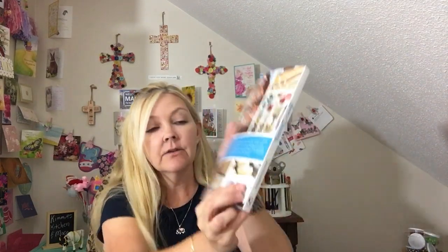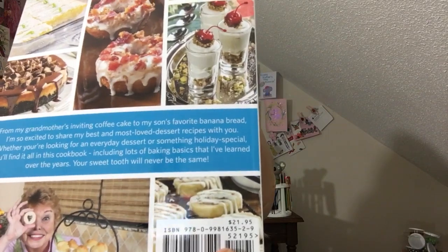I really wish that I could have found more than this one, because I really would have liked to have sent these out. This book, you can see, it's $21.95, and I paid $1, so that's really exciting. But look at this maple, are you kidding me? Phenomenal maple bacon donuts. Like, yes please. I've had maple bacon, but I've never thought of putting maple bacon and a donut together, you know, whoever thought of that.